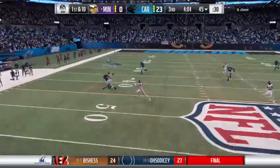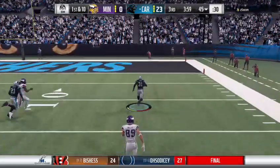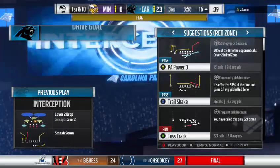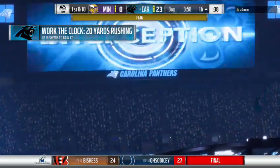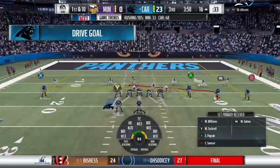They'll try and start this drive in the air. And for a third time tonight, he's intercepted. Picked off at the 47. And he'll take this into the end zone. Now, hold on here. We do have a flag down. So let's see what this is about. Really nice starting field position here for the offensive unit. Here we go.